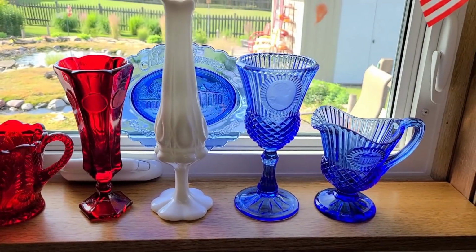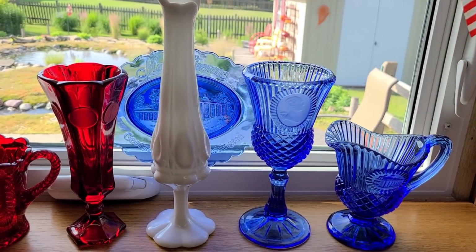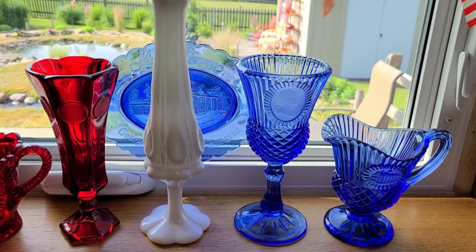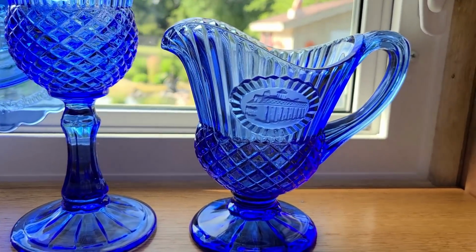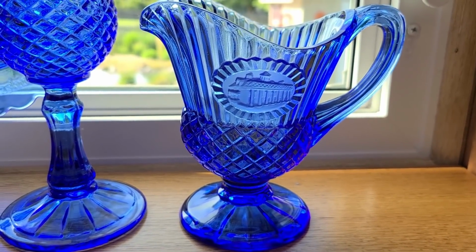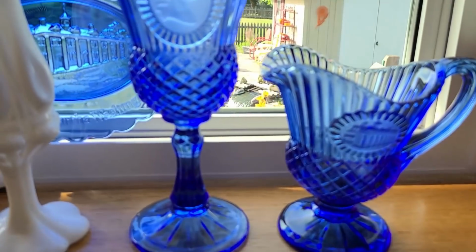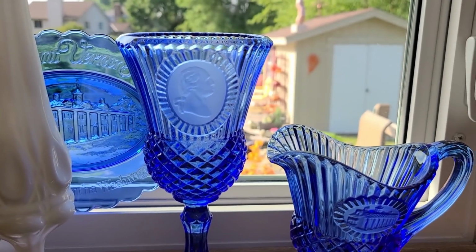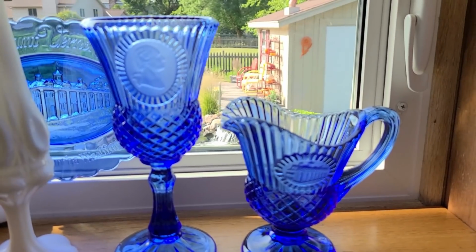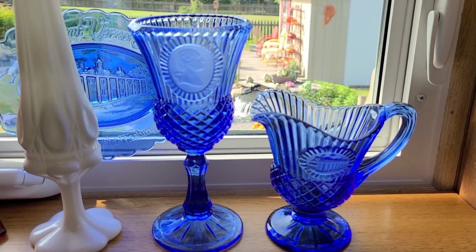All of this blue glass is called cobalt blue. It is Fostoria, and it was made for Avon in 1976. It is a picture there of Mount Vernon, George and Martha Washington's estate, a very popular place to tour. That is George, and I thrifted both of those items at the Pink Squirrel. That is where I just recently picked up these 2 items. Very reasonable. It was fun going there this month.